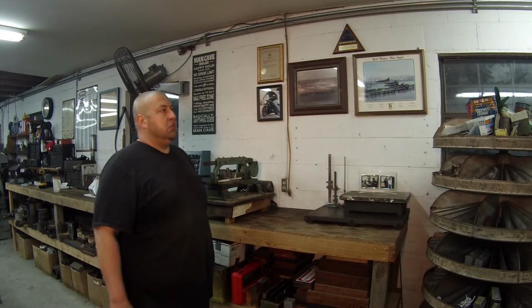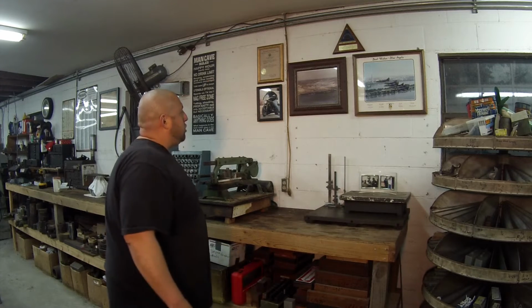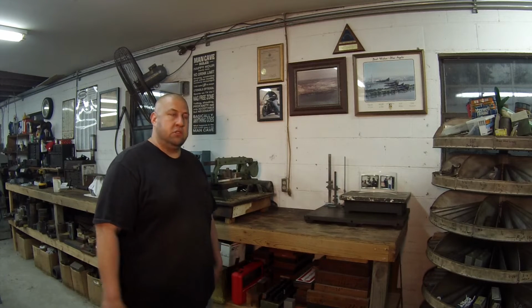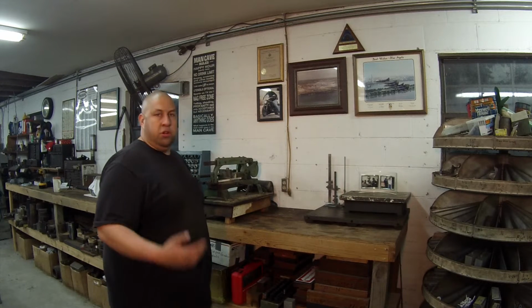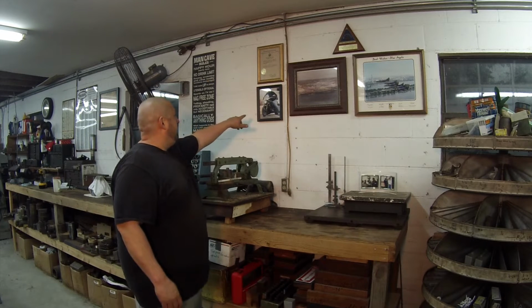I'm proud of my granddad and his achievements and his long work history, and so much that he did for my dad and for me and our business. So I hang this stuff up with pride, and I wanted everybody to see that. I've got one more picture here that I had in the house.